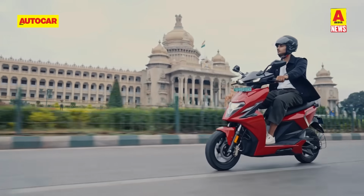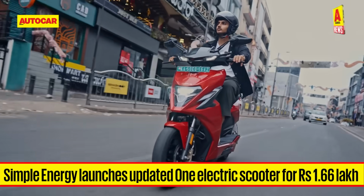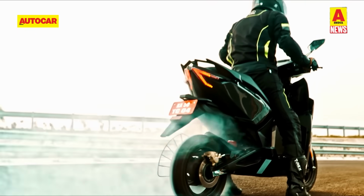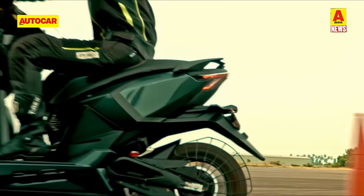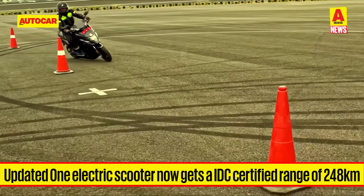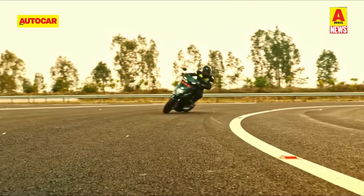Simple Energy has updated the One electric scooter, giving it more features as well as an extended driving range. However, these updates have not affected the prices, as it remains the same at 1.66 lakh rupees. Although the One electric scooter remains mostly the same mechanically, the company has been able to increase the range of its 5 kWh battery to 248 km by tweaking the electronics and by making the drivetrain more efficient.